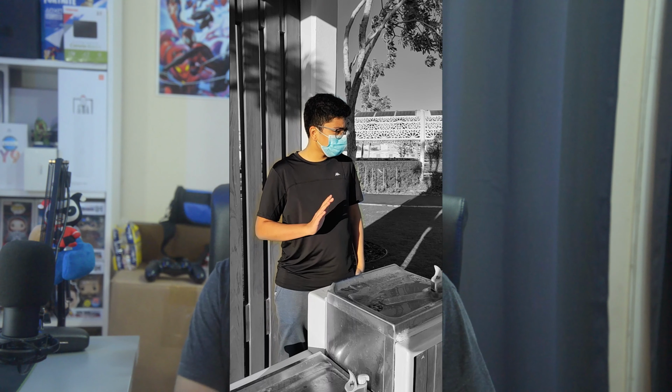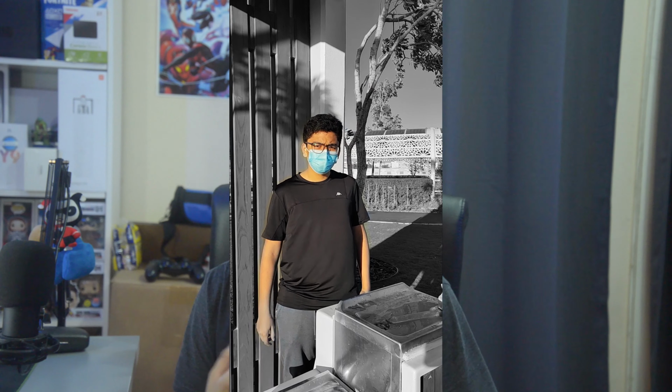Then there's another one that basically just takes the background and removes the color from it, and only the subject, the person, has color. It looks really sick. I don't know what you would use it for, but you can use it for something if you wanted to. And this is the last feature available on this camera.